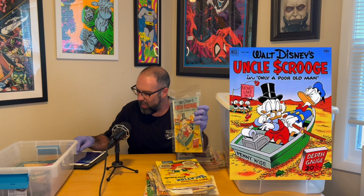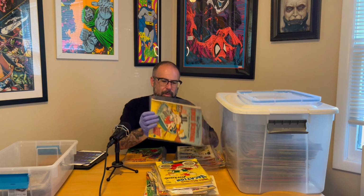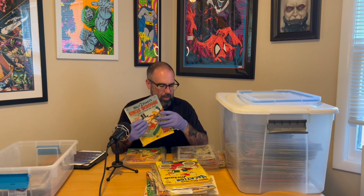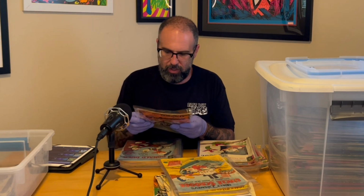1952. And that is a Carl Barks. And that is a highly sought after book. This one is probably a lower grade. I don't think it's a detached cover, but it's probably like a 2. Does have a name stamp in there. Off-white pages, but still an excellent book. And the rest of these are just fun Uncle Scrooge books.